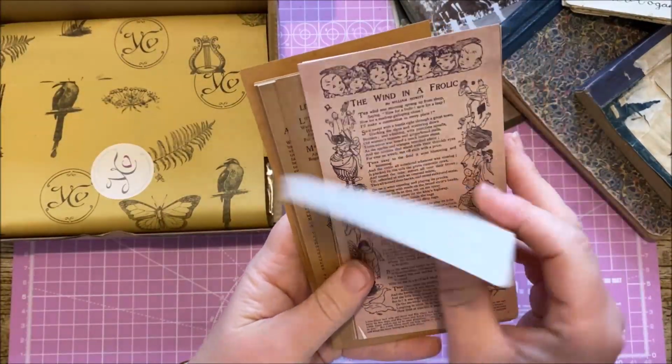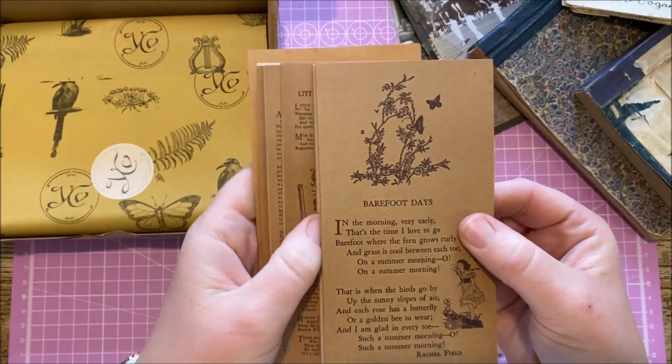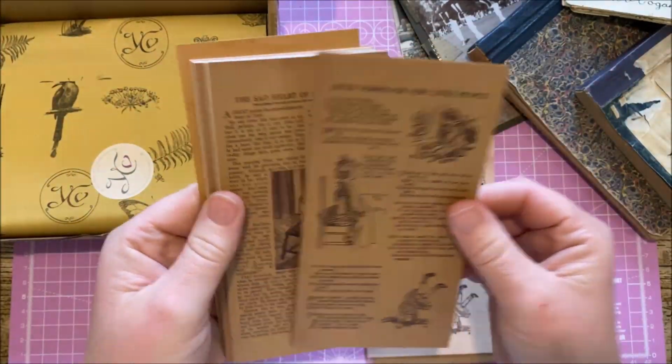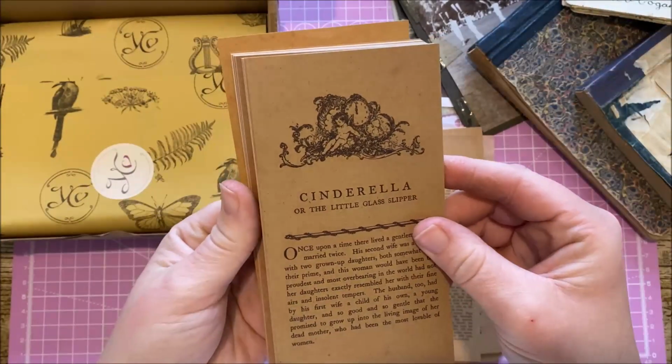Okay, so all these are pages. So this is ephemera. Oh, aren't these lovely? Look, they're pages out of books. I understand now what that is. So I was right, it is a book page pack. But these have all come out of vintage children's books.